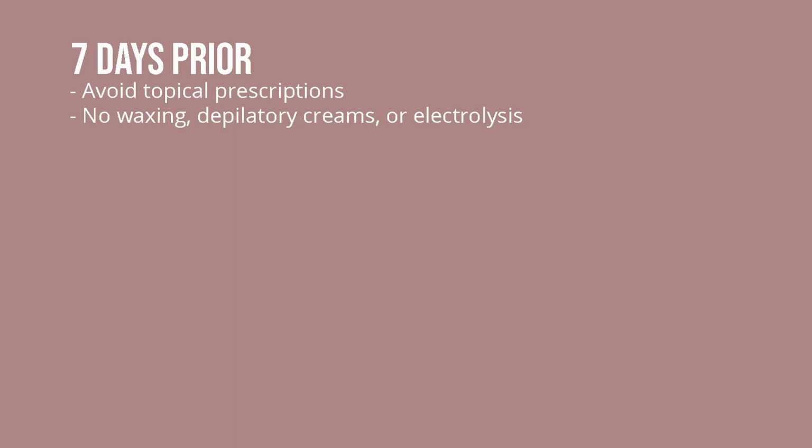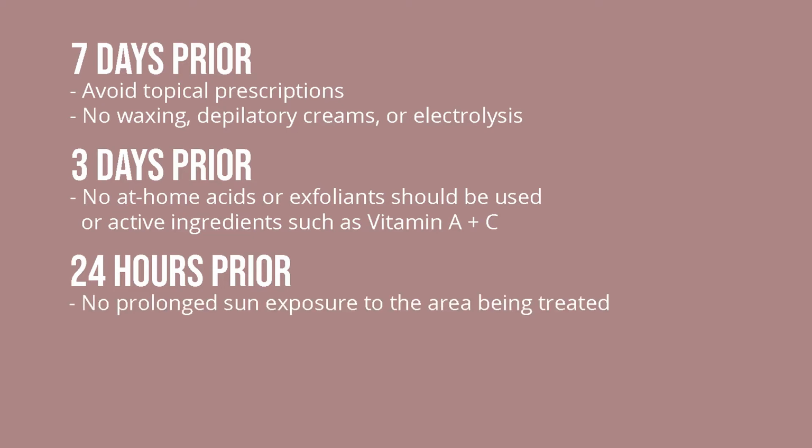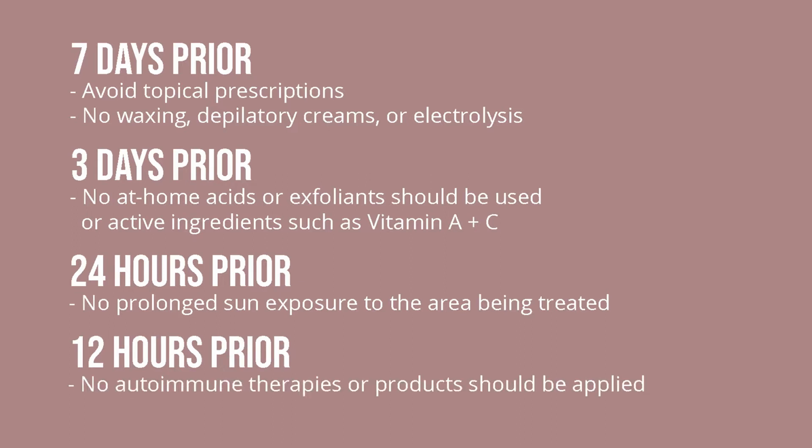There is also a whole list of things that the spa gave me in terms of preparation for my appointment. So 7 days prior to treatment, I should avoid topical prescriptions like Retin-A, benzoyl peroxide. There's a whole list. I'm not going to read them all out. Also, no waxing, depilatory creams, or electrolysis. 3 days prior to treatment, no at-home acids or exfoliants should be used, plus active ingredients such as vitamin A or C. 24 hours prior to treatment, no prolonged sun exposure to the area that's being treated, and 12 hours prior to treatment, no autoimmune therapies or products should be applied.